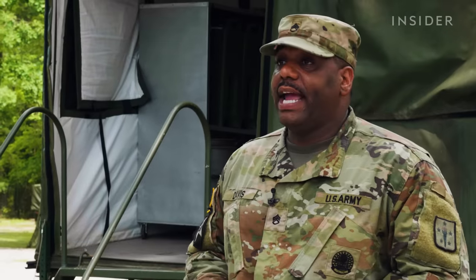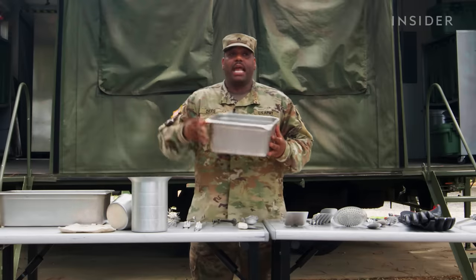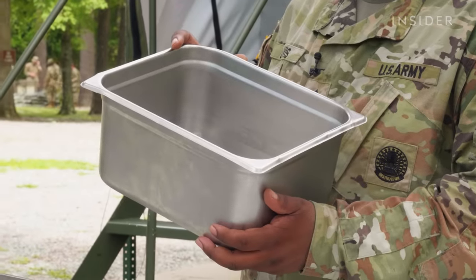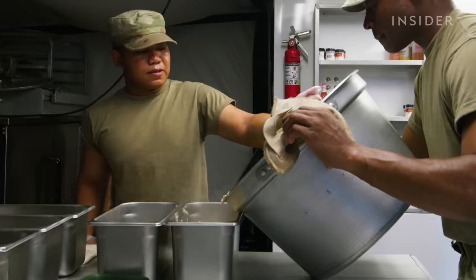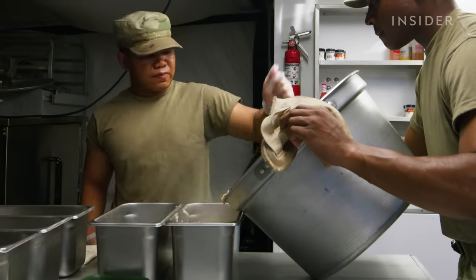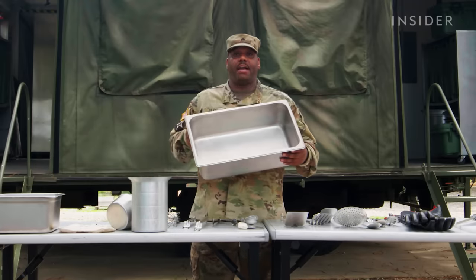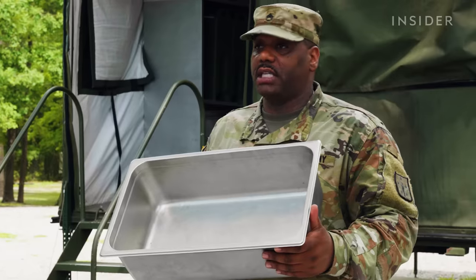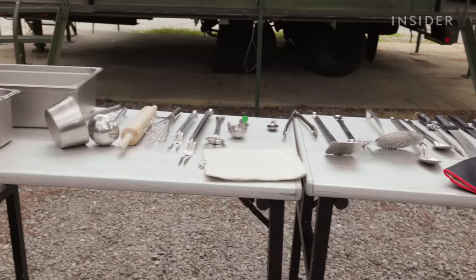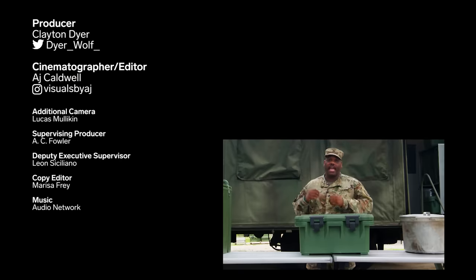I've got a variety of serving pans. This is a half pan. Anyone who's worked in food service can identify this as a 6-inch half pan. We'll store food in here to serve it. We can prepare food in here even. Step up from the half pan is our 6-inch line pan. Some people may know it as a hotel pan. This is a 6-inch line pan. And that's all the equipment that a U.S. Army culinary specialist uses in our containerized kitchen.